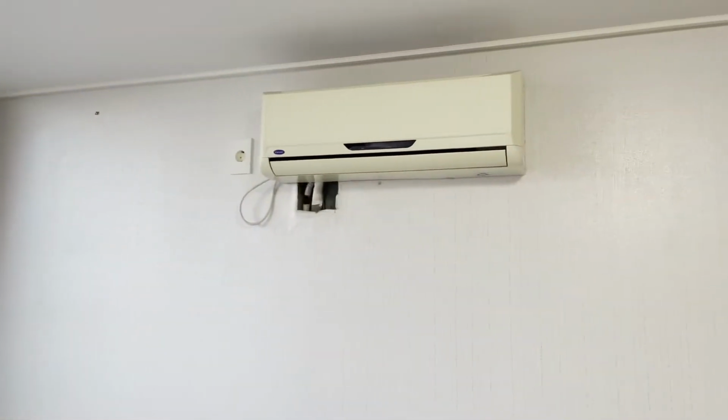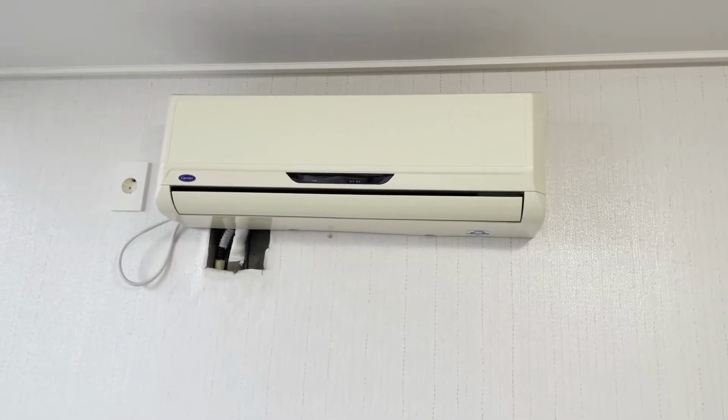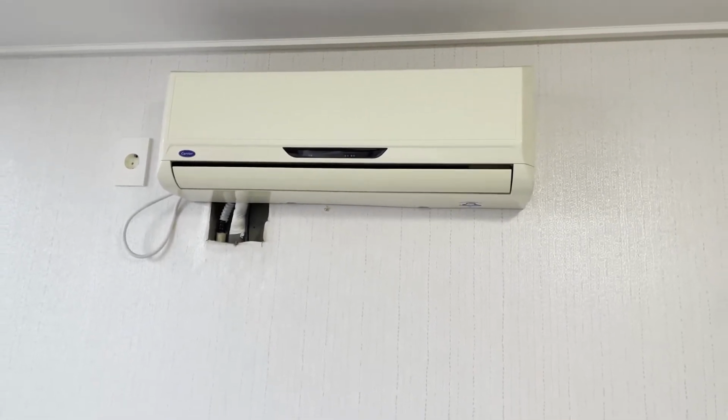This is one thing I really don't like. There's a hole in the wall, and I'm not sure what to do about it. But this is the air conditioner that Korea uses.